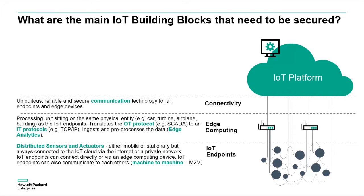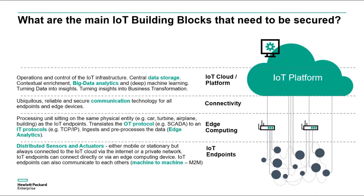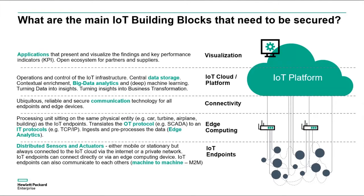The connectivity layer provides ubiquitous, reliable, and secure communication technology for all endpoints and edge devices, wirelessly and wired. The IoT Cloud Platform is not only responsible for operations and control of the entire IoT infrastructure, it is also a central data storage, collecting and enriching the IoT data and doing big data analytics on it. Here's where we gain new business insights through deep machine learning. And the visualization layer, which consists of applications that present and visualize the findings and key performance indicators, and also provide an open ecosystem for partners and suppliers.